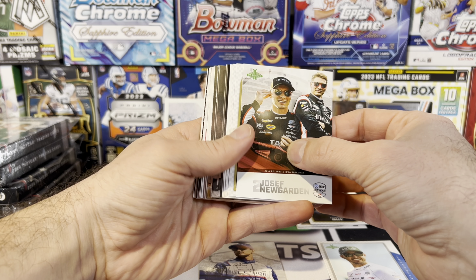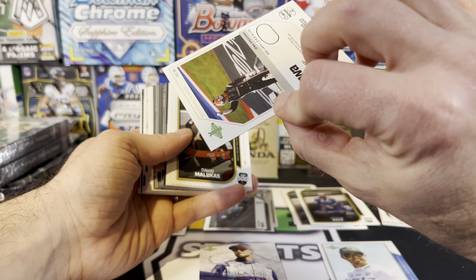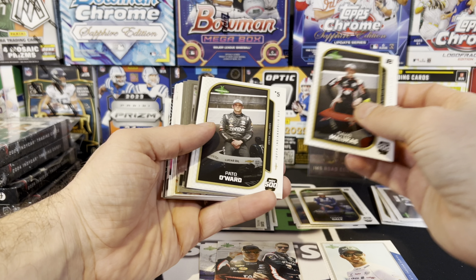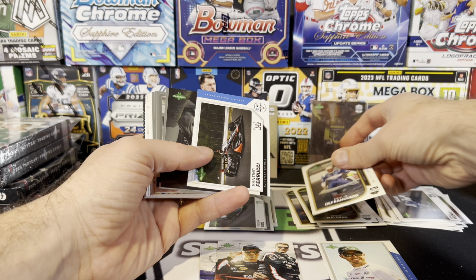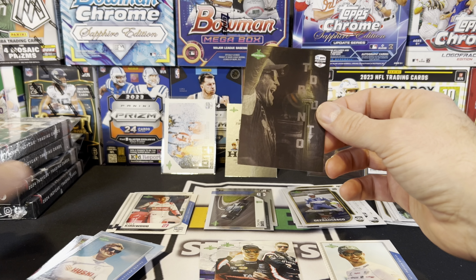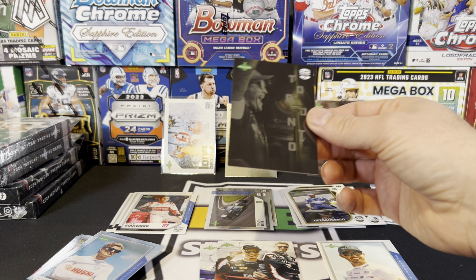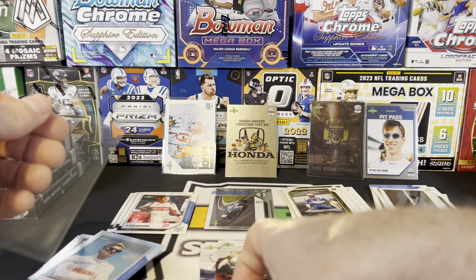I got some shiny things going on here. A little quality control issue there. Josef Newgarden, that was a different one. That was Iowa. Malukas, Ward, DeFrancesco. Ferrucci, Toronto. Scott Dixon card. That's cool. I haven't had that one yet. I like that.